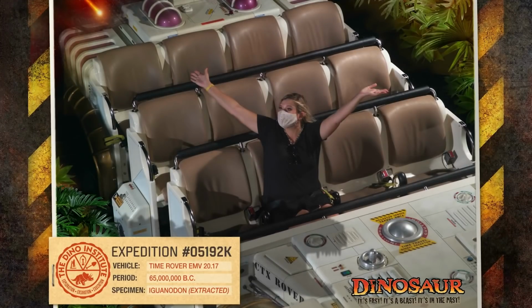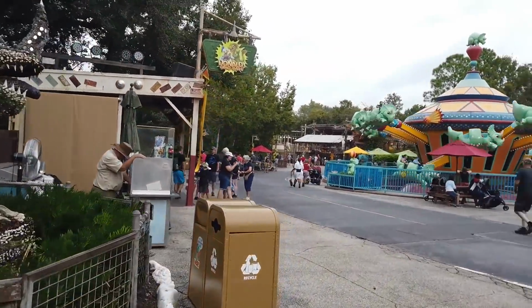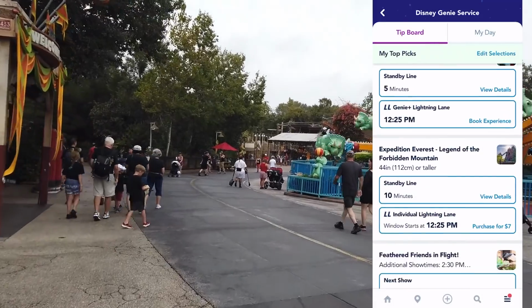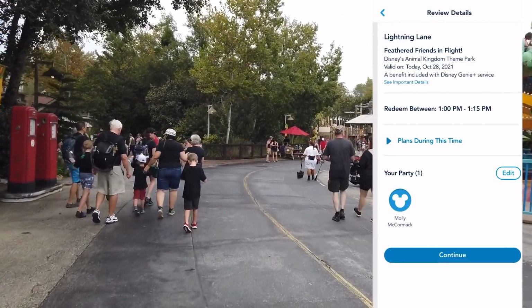So now I have a little bit of time to kill. I went ahead after I scanned in at Dinosaur and booked the next showing of Feathered Friends in Flight because there is a 1:30 show, which means the window opens at 1, the return time window. So that's in about half an hour.